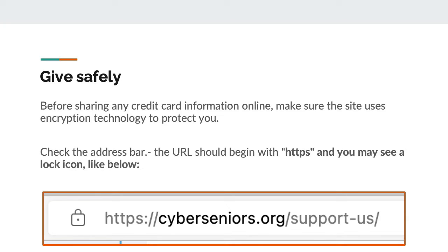So if you're looking below, this is the URL for our website at Cyber Seniors. You'll see that lock icon. That means that website is secure and that is confirmed by your browser. And that HTTPS is just an encryption security protocol. And so if a website has that, you should know it's secure.